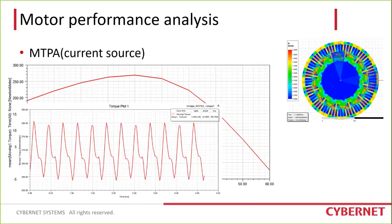And next, we should do the MTPA analysis for PSM. For MTPA, we can use the Maxwell current source to do this. And so we can use this kind of function to get our maximum torque per ampere performance to find the good torque performance and torque angle. And also we should see the flux density plot at this step.